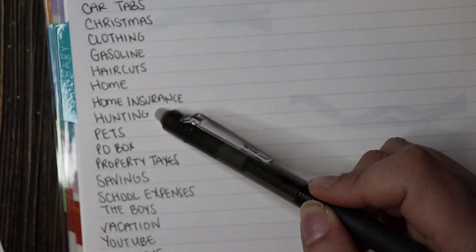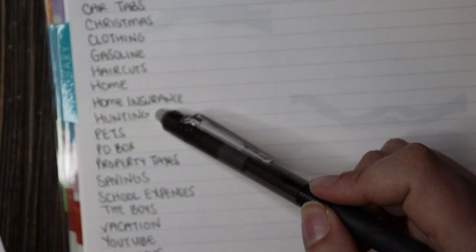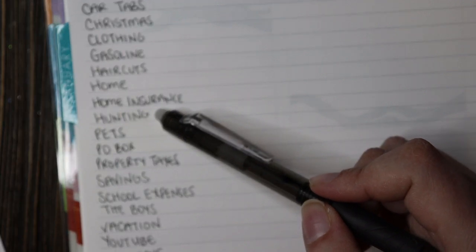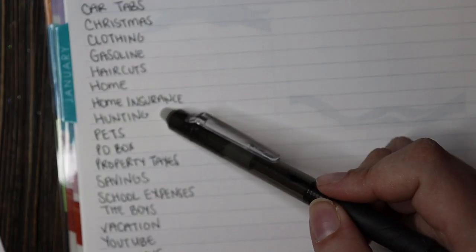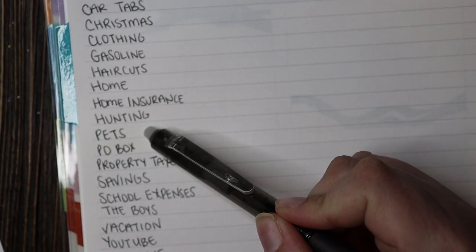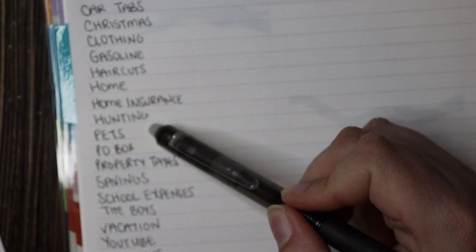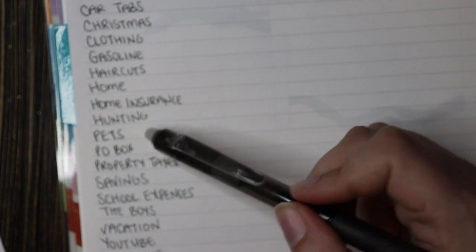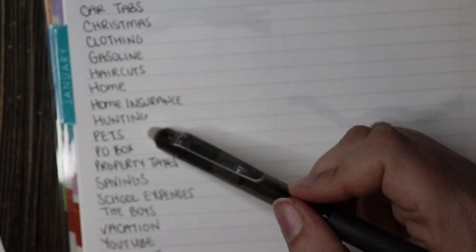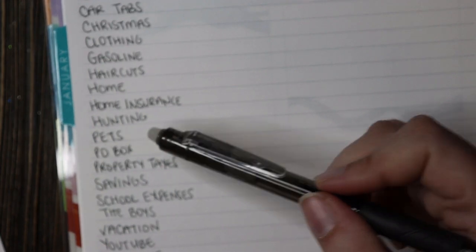Hunting, that's for my husband to be able to purchase his deer tags and stuff for hunting season, as well as anything else that he needs. Pets, that's for like vet visits for my cats. It's not like pet food, that is part of our grocery budget, pet food and pet litter and that sort of thing. This is more like emergency vet visits or anything that comes up like that.